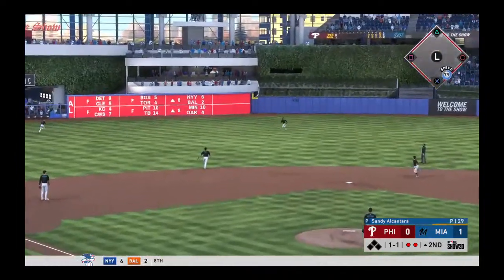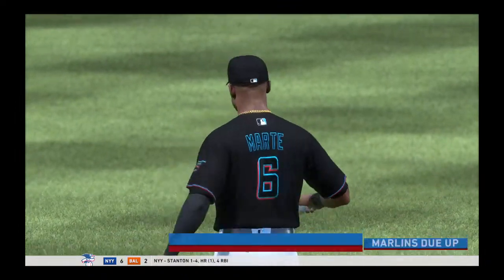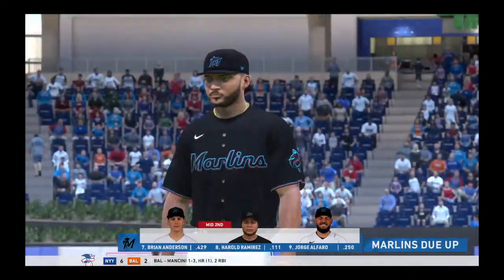Line drive to center field. Marte is there, and he'll make the catch to retire the side. Phillies go down quietly there. They're on the short end of a 1-0 score.